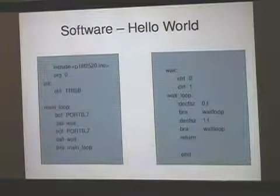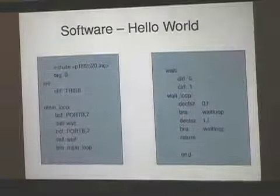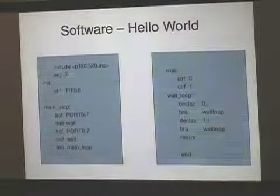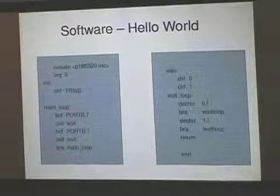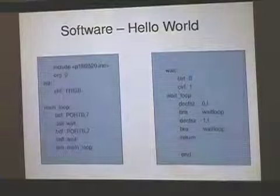This is code for, again, the PIC 18F2520 microcontroller. And this is up on my website, which I'll give you at the end too.